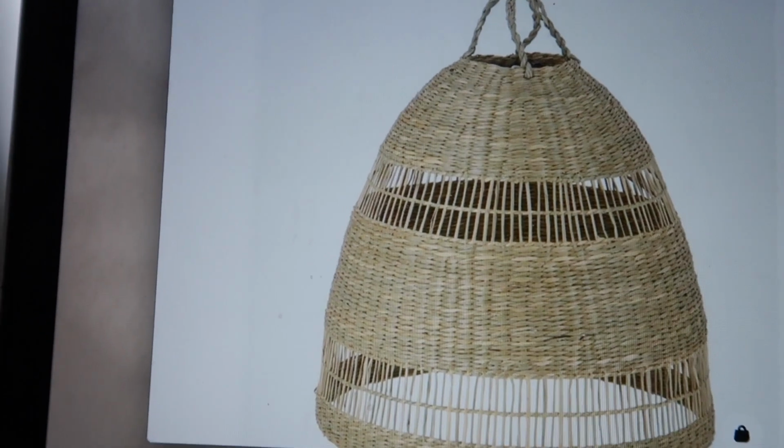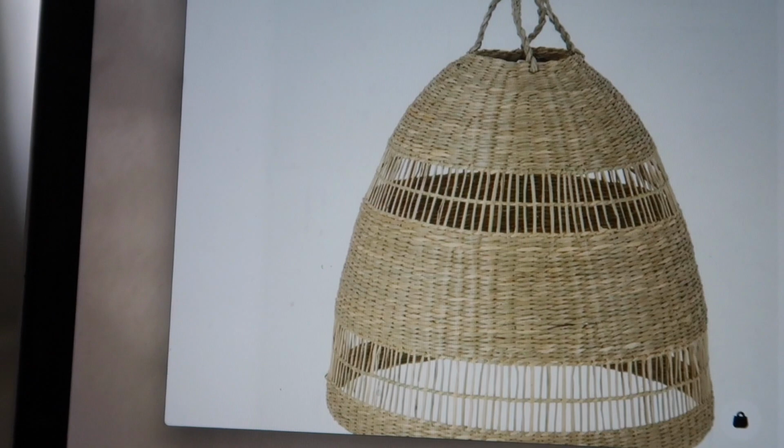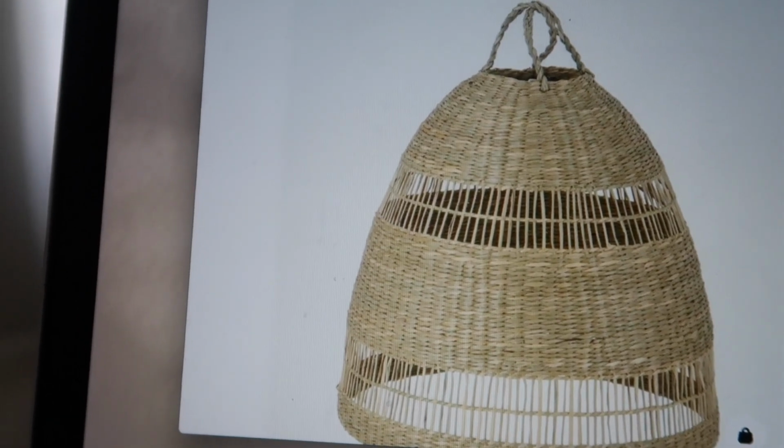So I found this and I really, really like that. So I think I'm gonna get that maybe for Christmas. But yeah, I just feel like that would add an element of coziness to the room, especially for the colder months.